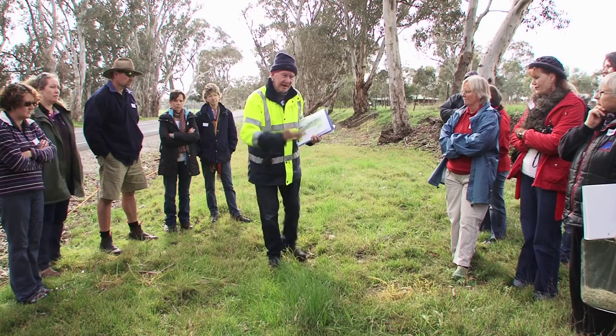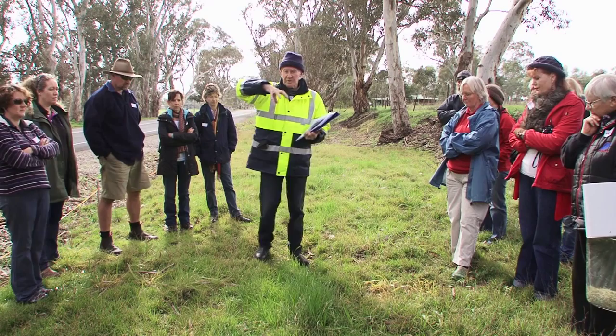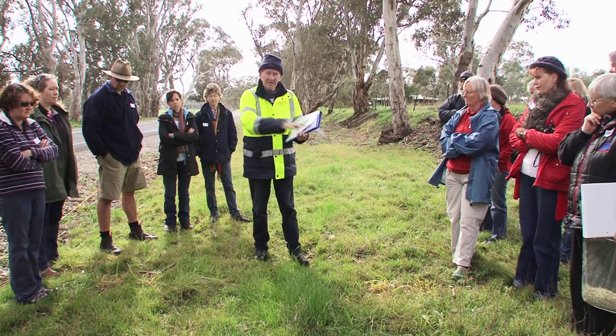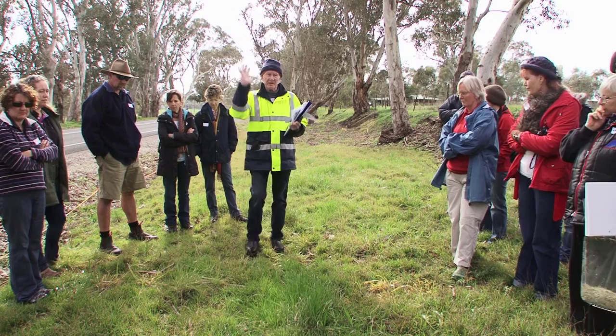You'll notice now, as you walk through, you'll see some yellowing off. That's because I've been through here with glyphosate, with a protected cone over it, so it doesn't affect the grass around it too much. Just drop the cone straight on top and go, like so. I've missed a few, so you do another run through and get them all.